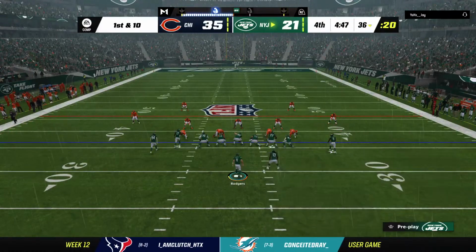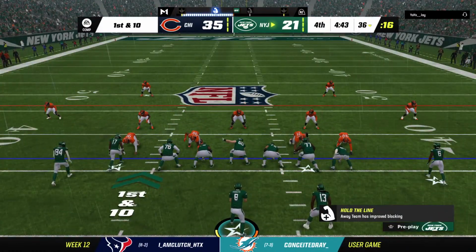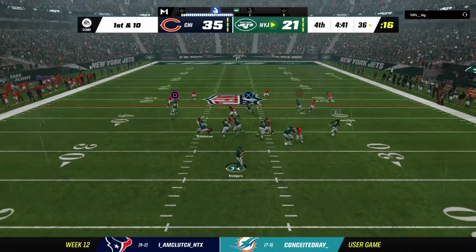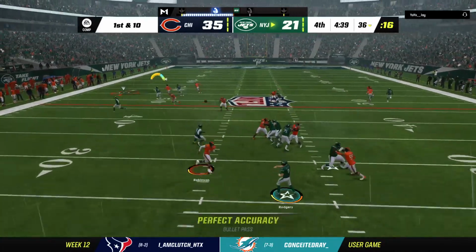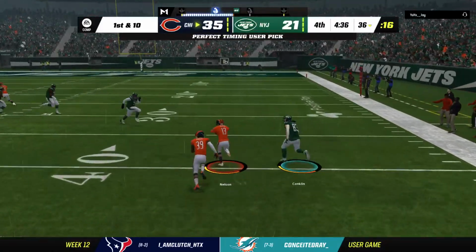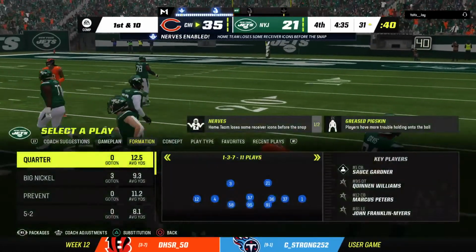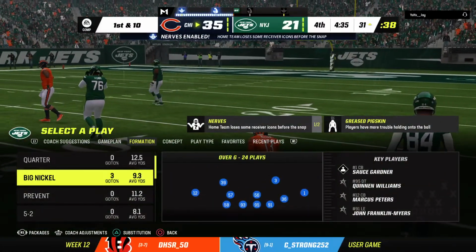I'll tell you, far from ideal conditions to play in, but neither offense has had much trouble. Plenty of points to go around. 1st and 10. And his pass is intercepted for the 4th time today. Picked off by Steven Nelson. And the Bears are going to take possession of the football.